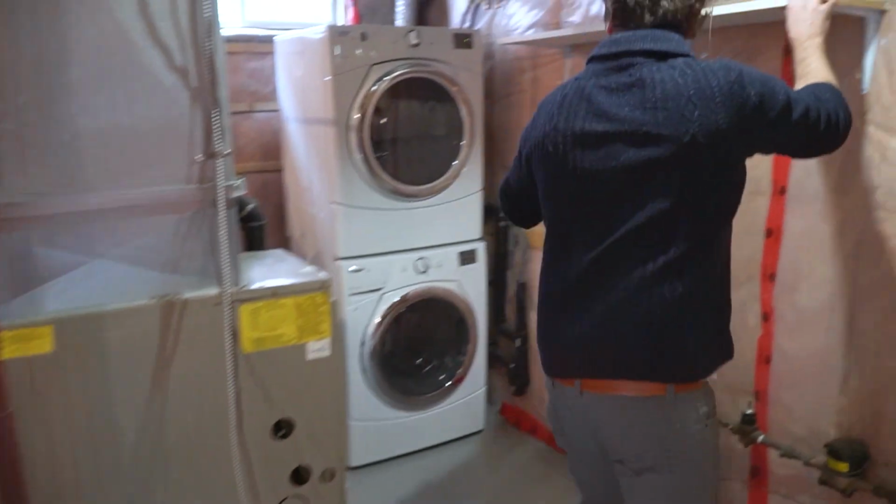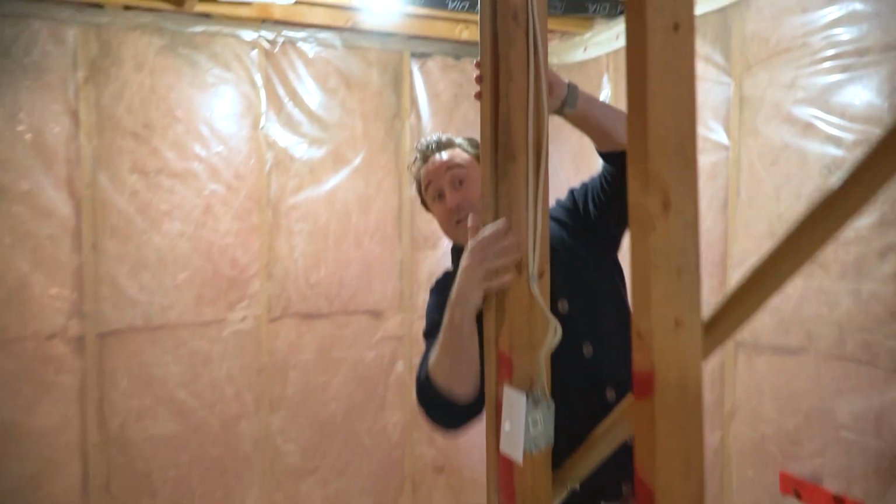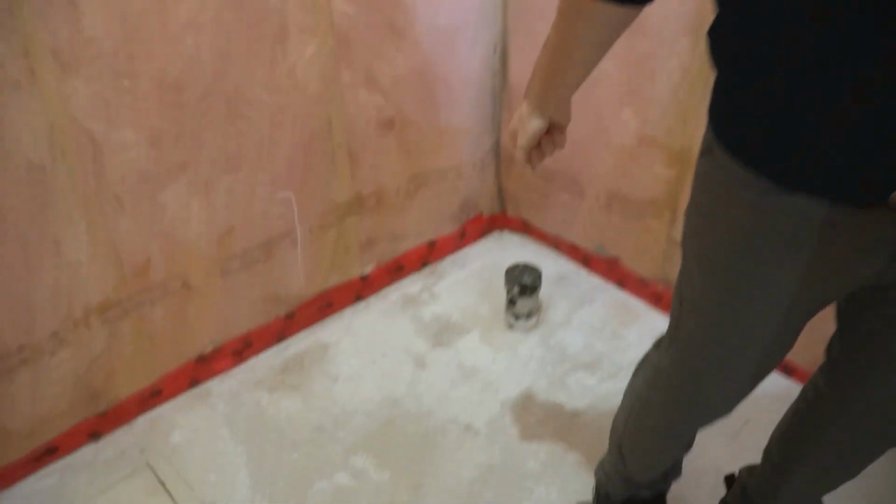You can roller skate down here, cement floor, there's your washer dryer, come around. Need an extra toilet? That right there. That's your rough end. Easy peasy.